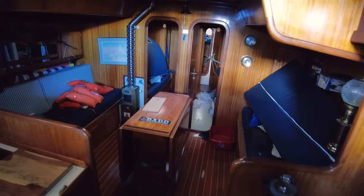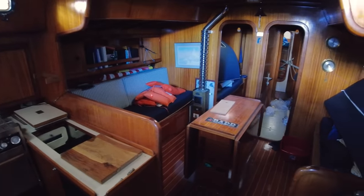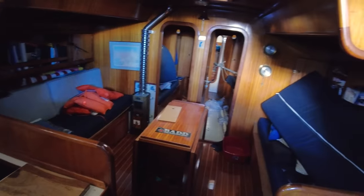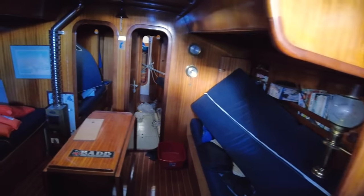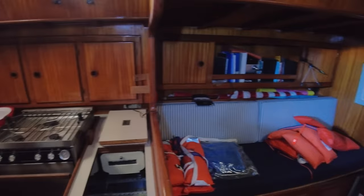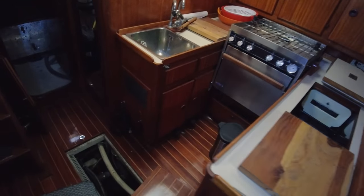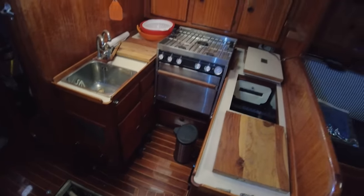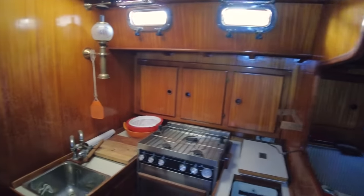So I just stepped down below, and to be honest, it looks like it's in better shape than I was expecting. I do have to apologize that the lighting isn't that great. The boat has no power to it right now, and we're currently indoors, so there's not a lot of light getting down below, but I am using a handheld light to help assist with the filming. You guys can hear that floor is a bit creaky. I do like what I'm seeing, though, for what you get.